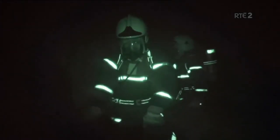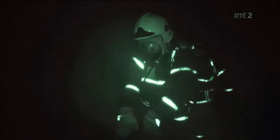All the way round. We're trying to get these students to make good progress. While they're doing that, they're using quite a lot of air, depending on their size, their level of fitness. Air management is a huge thing when you're wearing BA.